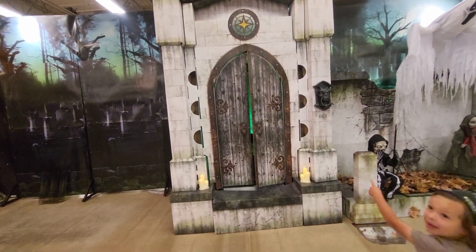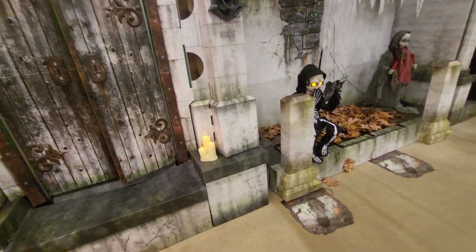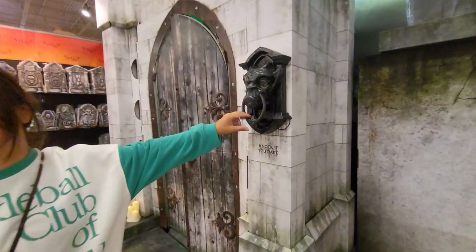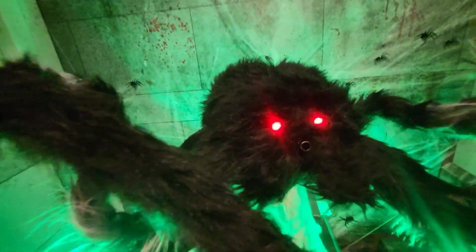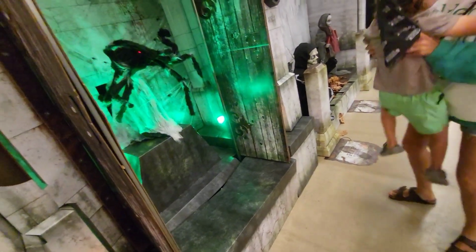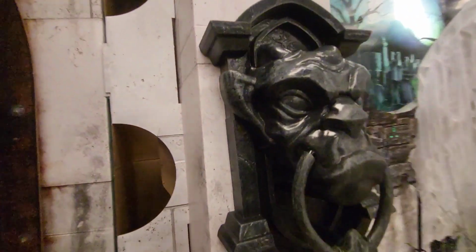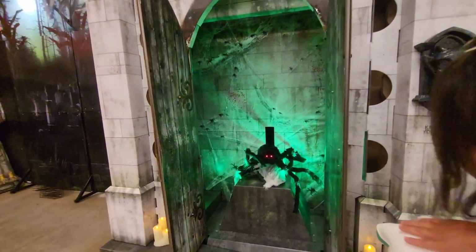Go up there and see what's in those doors. See what's behind the door. Uh-oh. Oh, yeah. Do the door knocker. Door knocker? Yeah. Ah, spiders. So that's pretty nifty. They got the handle. Okay, ready? Okay, here we go again. Whoa!